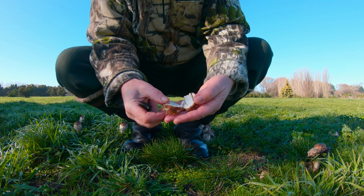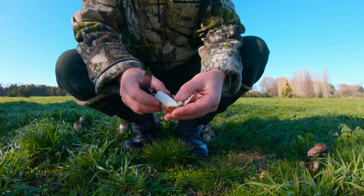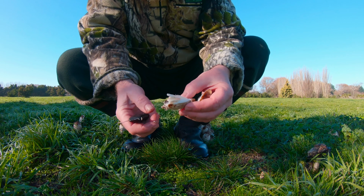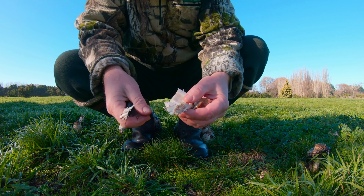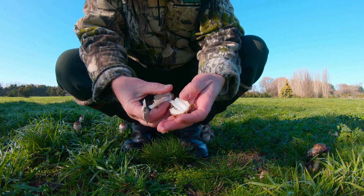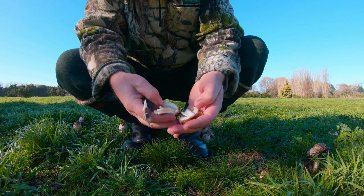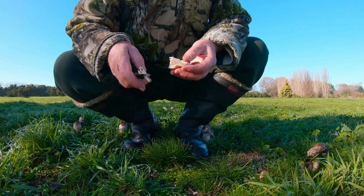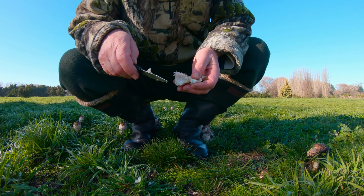Lovely white gills, hollow stem. The gills are just starting to get a bit darker towards the back, bottom tip. That'll be excellent to eat. Shaggy inkcaps. An amazing cluster of them.